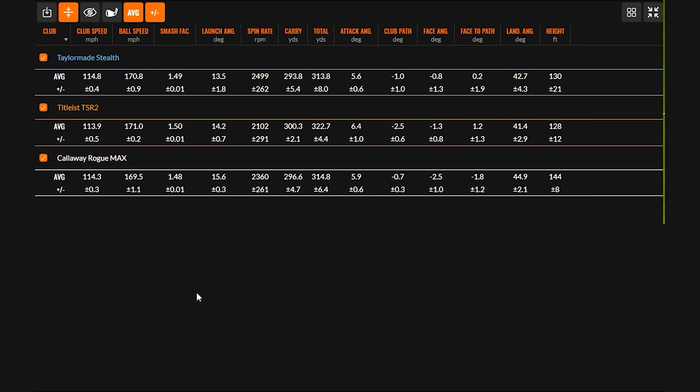Look how consistent the spin rate was on all of them, right? They're pretty similar throughout. And then we can bring up dispersion here in a bit too and talk about the tendencies there. But Thomas, any other numbers here jump out at you? I mean, I was definitely hitting it lower, but it's interesting that my face to path was the highest open with the TSR2 as well. That's a good point, too.